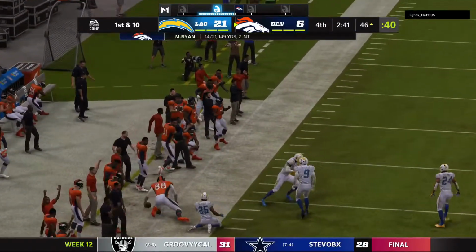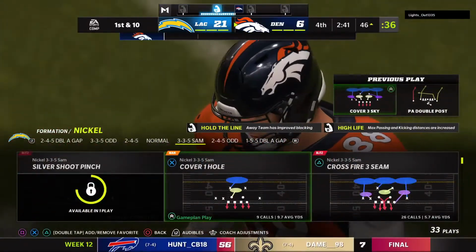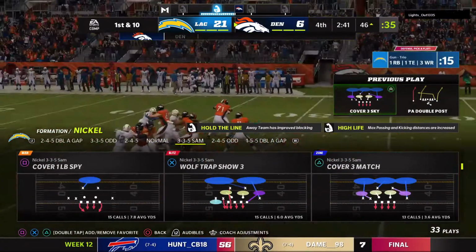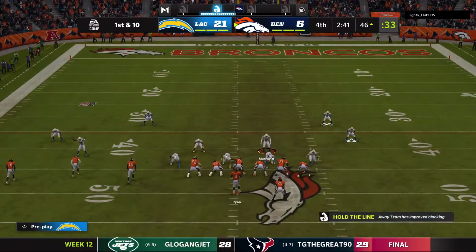Now an open man. That's the tight end, Gesicki. It's complete. And he'll take this to the other side of midfield before going out of bounds. This drive starting off on the right foot. 18 yards.